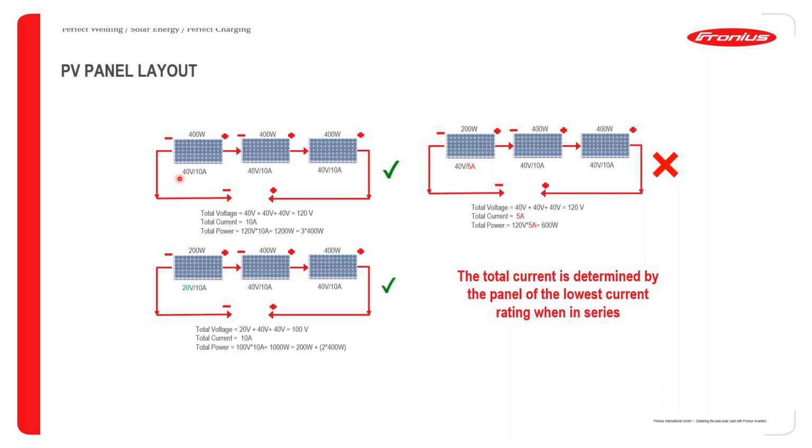So when we add these voltages in series, we obviously get this conclusion: 40 volts plus 40 volts plus 40 volts gives you 120 volts. Fine. Because it is a series circuit, the total current will be 10 amps. And the total power, we just take your voltage multiplied by your current.